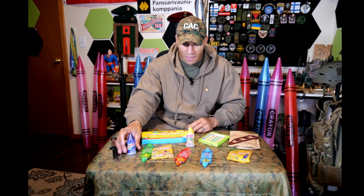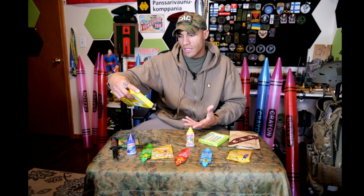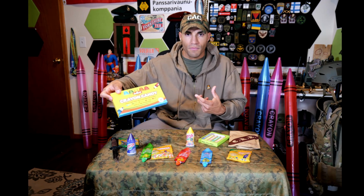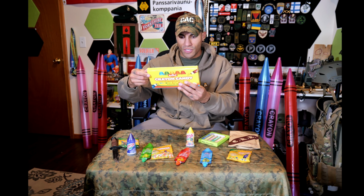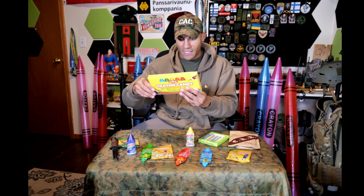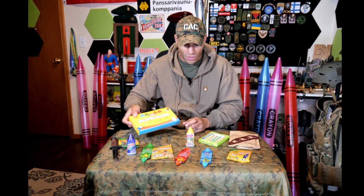So we're getting a pretty decent spread as far as different types of flavors. But this one I think is literally just a plastic crayon tube filled with basically hard candy. It doesn't necessarily say the flavors either. It just says blue, green, yellow, orange, and red. So I guess it's going to be fruity flavored, but we'll have to try and see if they do have a distinct taste to them.